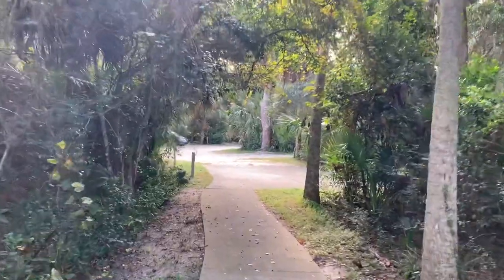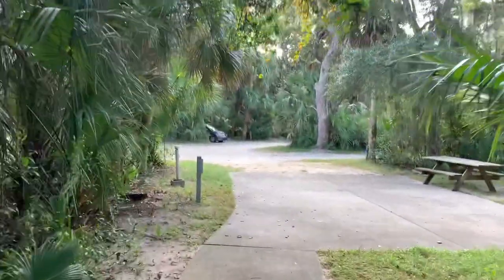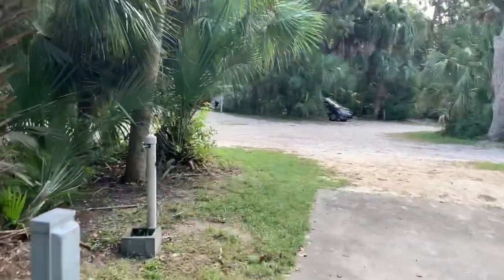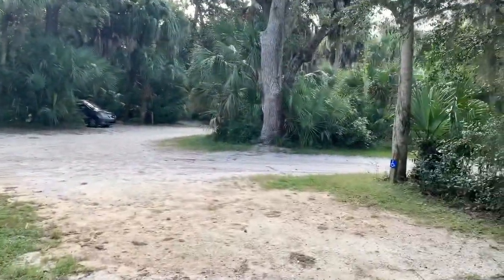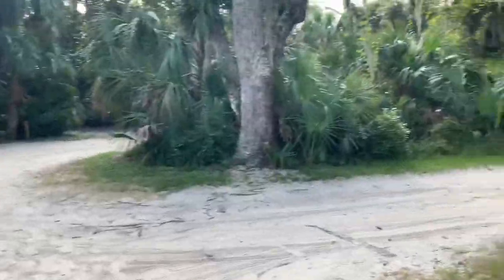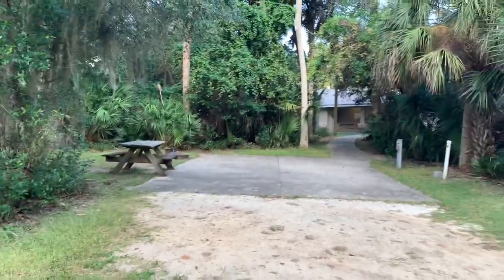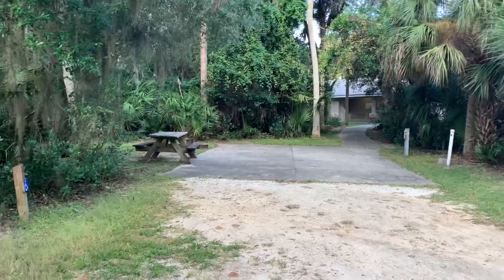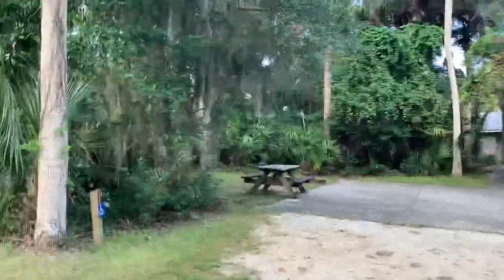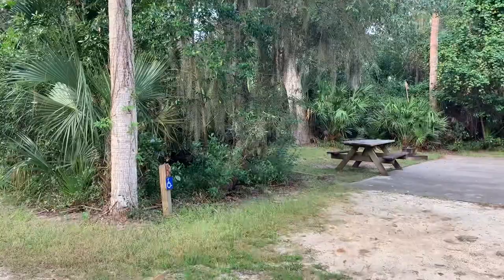So there's another site over here. It's got electric and water. Site 13 has a concrete pad. It's not as large as like 91, whatever it was. That's site 13. Also a concrete pad. If you have a smaller rig, you can get on that pad. Site number 13. Let's take a walk around the loop here.